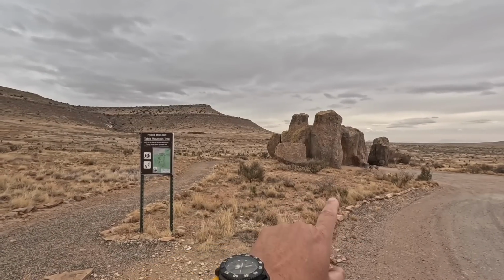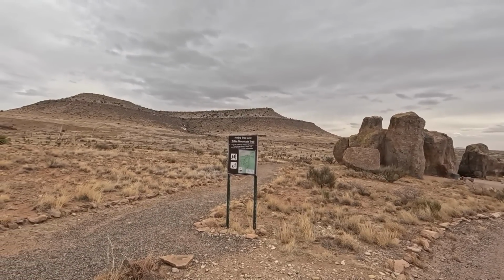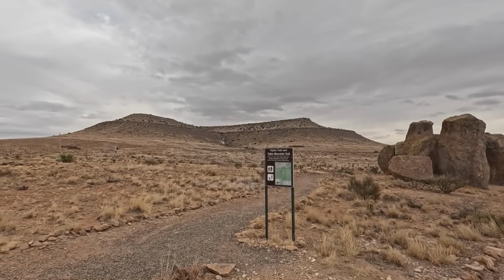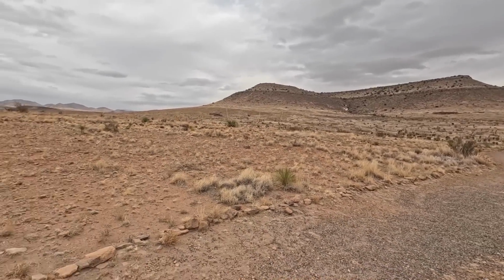Okay, so that was site 16 where we just were at, and this is the Hydra Trail that runs behind it, and Table Mountain Trail. Stay on the trail to avoid rattlesnakes. You don't have to tell me twice.